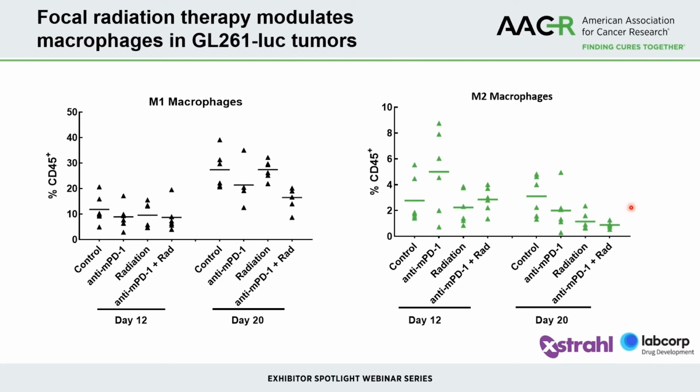And so what this again shows is further support for the idea that these immunosuppressive cells are potentially moving out or moving away from the tumor, allowing for a mounting immune response and activity of these cytotoxic T cells.